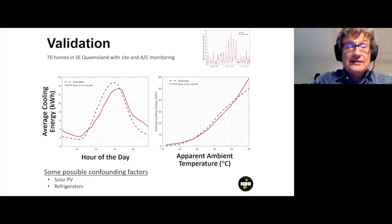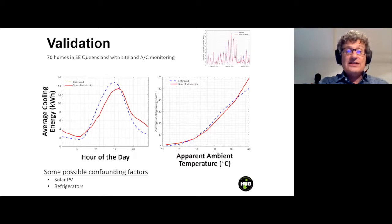We validated that model for a particular data set that we had, which was of 70 homes in southeast Queensland, comparing the aggregated load of all of those 70 homes and disaggregating that into the air conditioning load as per the previous slide, and comparing that with real monitored air conditioning load.